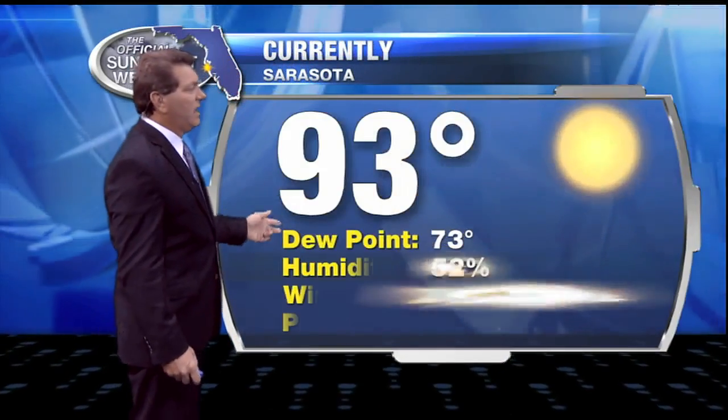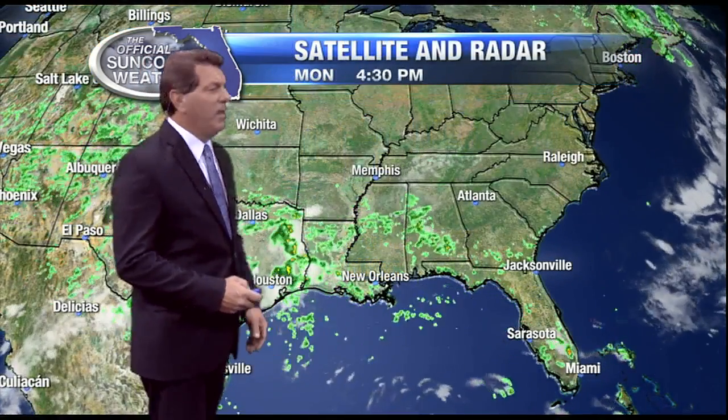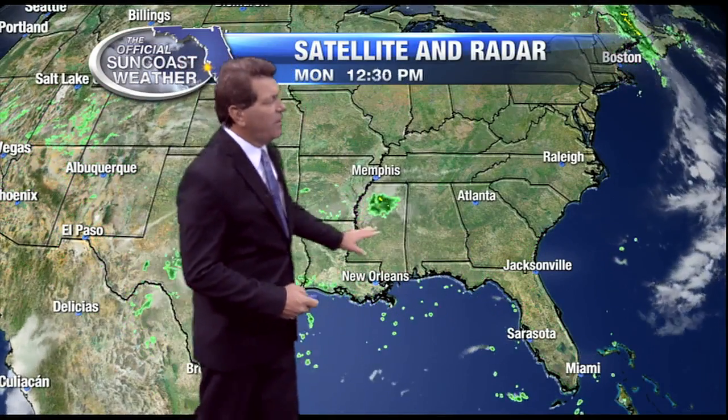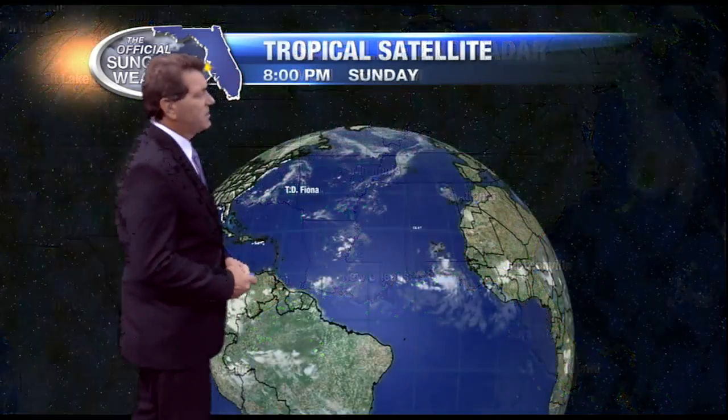Currently, we have sunshine, 93, the dew point 73. It makes it feel like about 102 out there. Winds out of the west-northwest at 12, and the pressure fairly high. That high pressure ridge is going to bounce back up to the north of us beginning tomorrow as this front fades away, which is still bringing some showers across the southeast from Alabama, Mississippi into Louisiana.